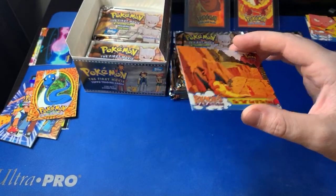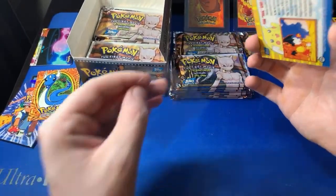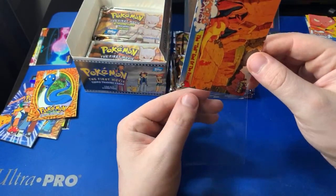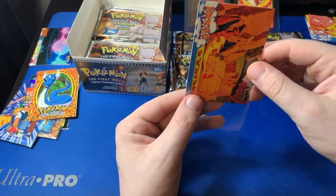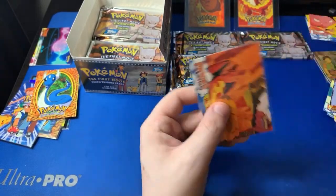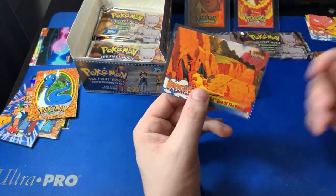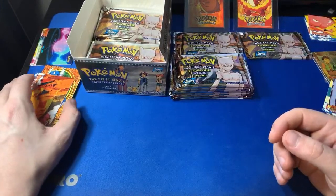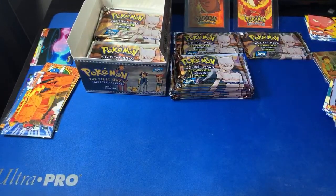How much did this box cost you, says Piers? I believe I paid about $800 for this one. You can get them for like $6 if you get the black label, which is like the second printing, but this is first edition. So if you get these cards graded, the first edition is worth a little bit more money. And the first edition is the only one where you can get the error card. So if you get them graded, you can get a little bit more value out of this set.